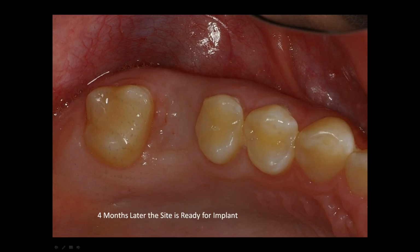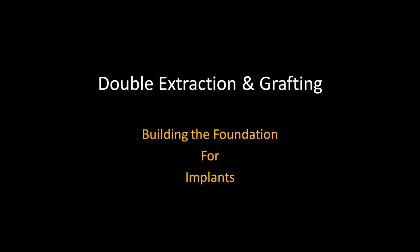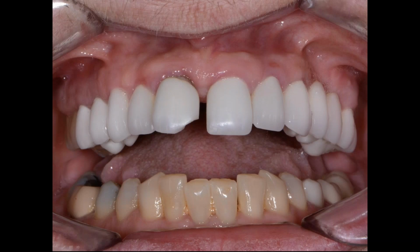Notice we've already done a cleaning for this patient and restored the tooth and gotten her back to good oral hygiene and good oral health. And so now she's ready for an implant. Well, what about multiple teeth? Well, we've done very similar types of things. Utilizing the physics forceps, we'll take these teeth out and graft, as you'll see in just a moment.